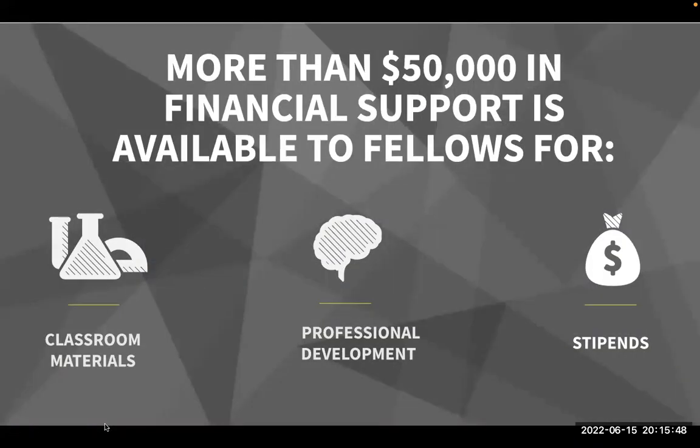We support fellows financially by offering grants to cover expenses associated with purchasing classroom materials and engaging in professional development. Fellows are also eligible to request funds to develop and execute leadership activities that have an impact beyond their own classrooms. In addition to the grants, fellows are eligible to receive stipends. We recognize that fellows are highly accomplished and have often made sacrifices, both in money spent on teacher preparation and opportunity costs incurred by choosing a lower paying profession.